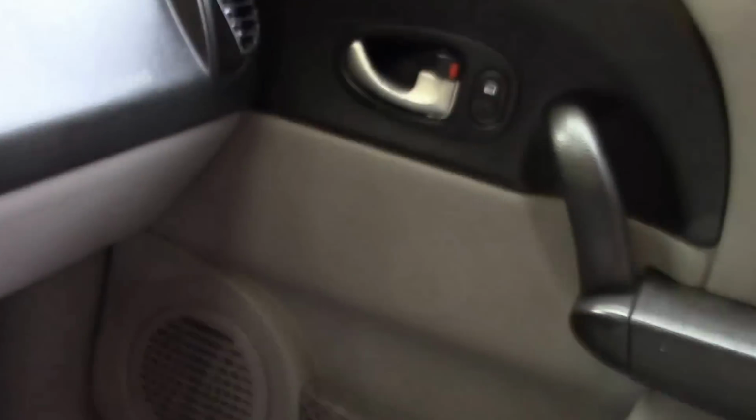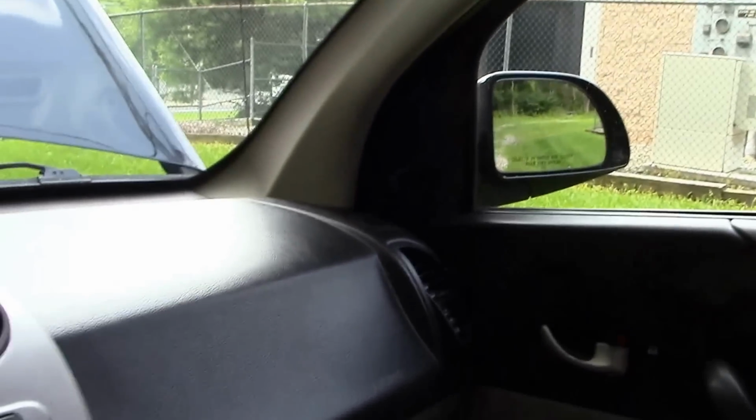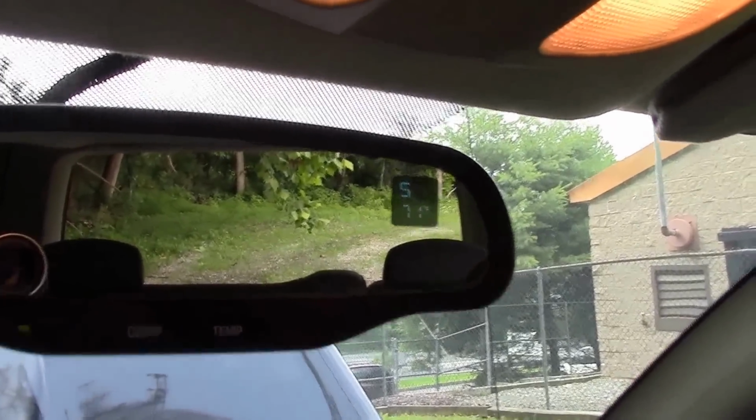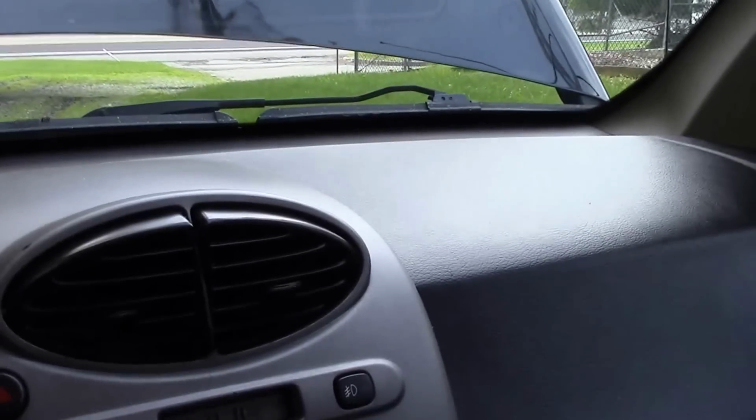You know, it's got the Saturn floor mats. I mean, for the mileage on this car, it's unbelievable how clean it is. It's got a couple stains in the light colored seat. You know, it's not going to be perfect. For goodness sake, it's got 200,000 miles on it, but it's not bad. It even has the compass and temperature. It's an auto dimming rear view mirror, by the way, as well.